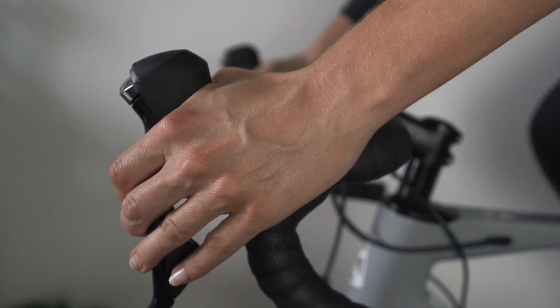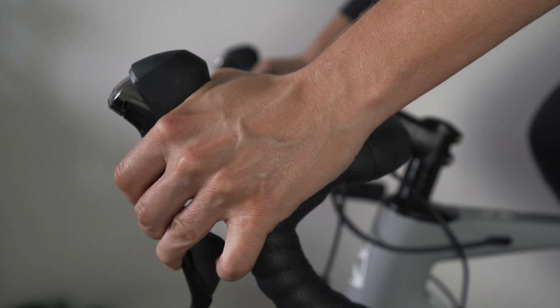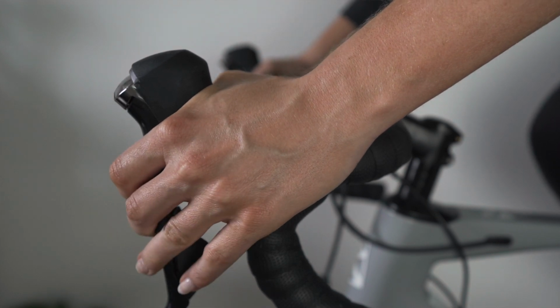You don't ever want to be slamming on the brakes hard on a descent, obviously unless you need to for an emergency or something. But ideally you want to be feathering your brakes, so that's just softly touching the brakes, and that's going to mean that you get a less jerky descent and it'll be more comfortable and a lot smoother.